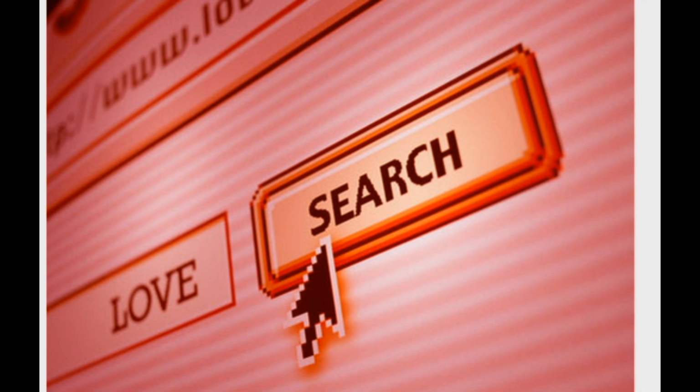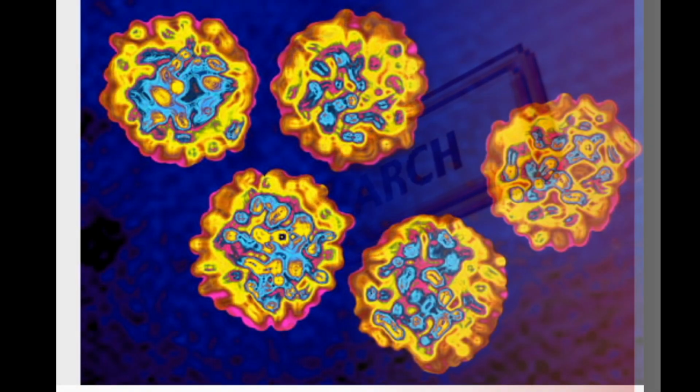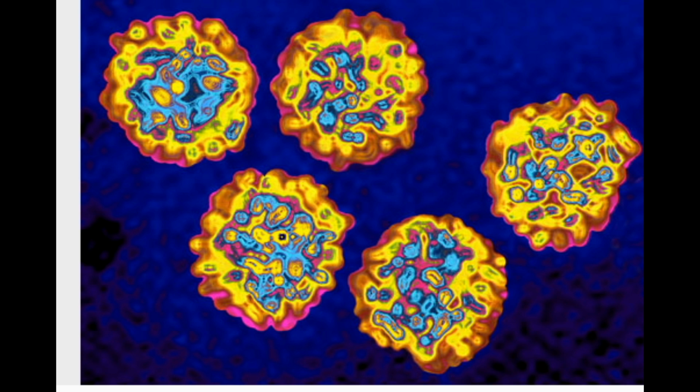8. Hepatitis B, who is at risk? Anyone can get hepatitis B, but people who have multiple sex partners or inject illegal drugs have a higher risk. Other risk factors include being a healthcare worker who is exposed to blood, or living with someone who has chronic hepatitis B.